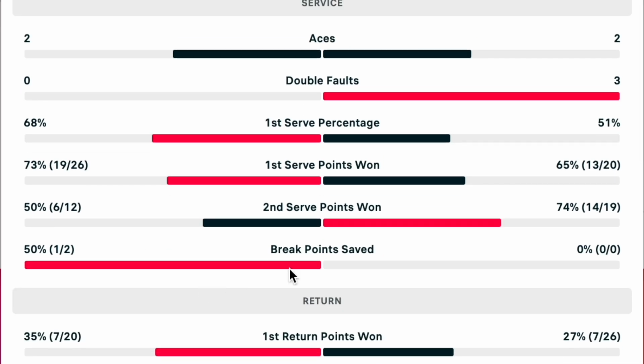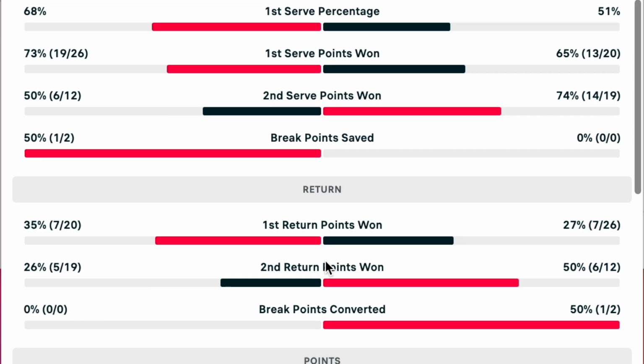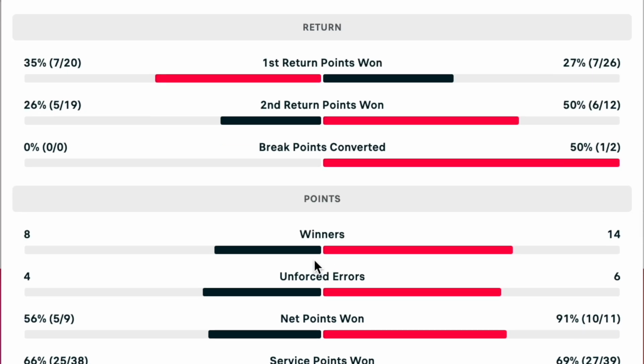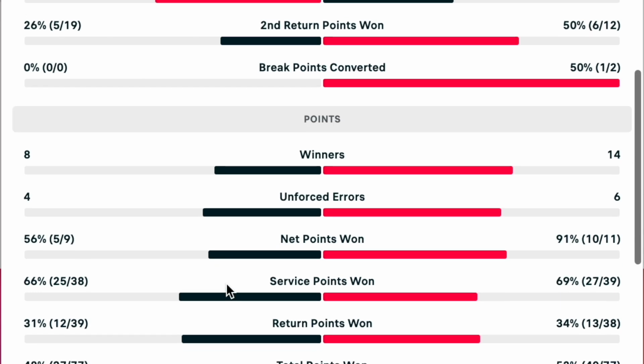Now, breakpoint saved. This is always a nice test of character, and it's nice to see 1 breakpoint saved out of 2, so this is 50%. First return points won and second return points won are just the polar opposites of what we've discussed, as are breakpoints converted. So then we need to look at the winners. So 8 from Humbert versus 14 from Struff. Now this looks like quite a big difference, but again this is not a major alarm bell, especially given that Humbert had 2 less unforced errors than Struff with 4 versus 6.